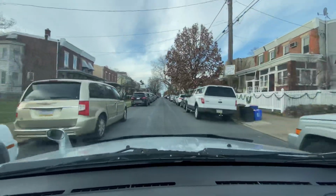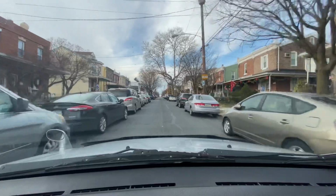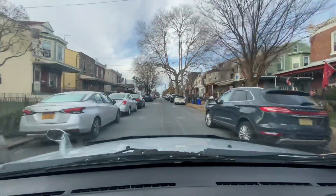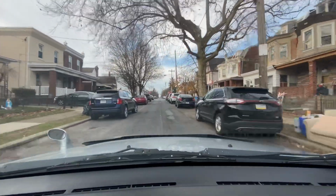Somebody threw away a whole cabinet set. It looked in pretty good shape. You could take that to a Goodwill store or a thrift store, and somebody else can benefit off of it. You know what they say, one man's trash is another man's treasure.